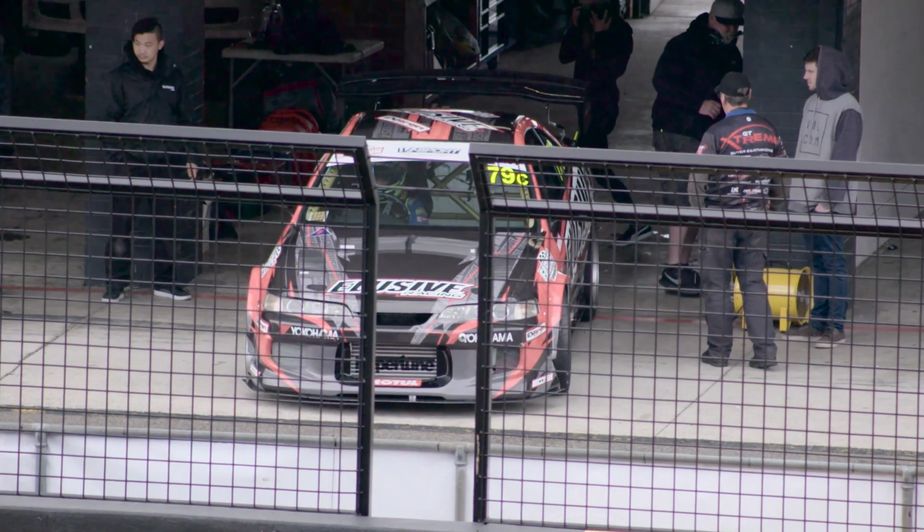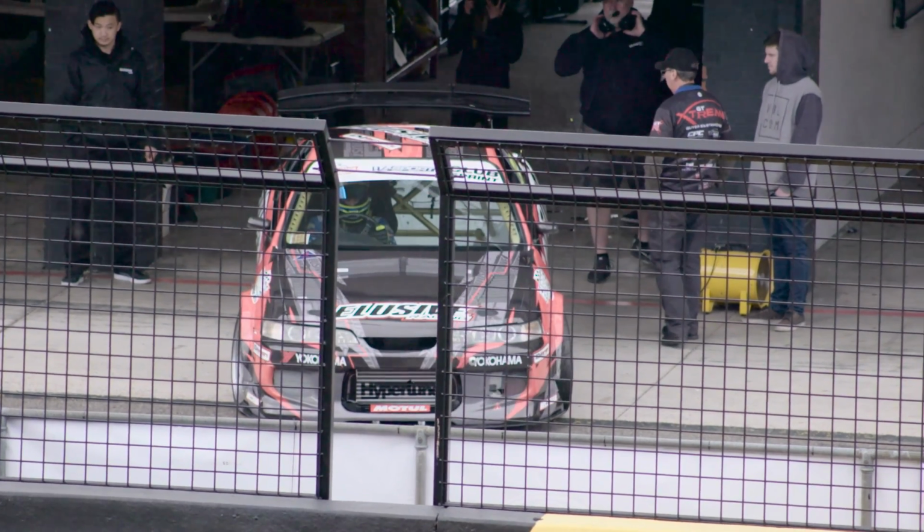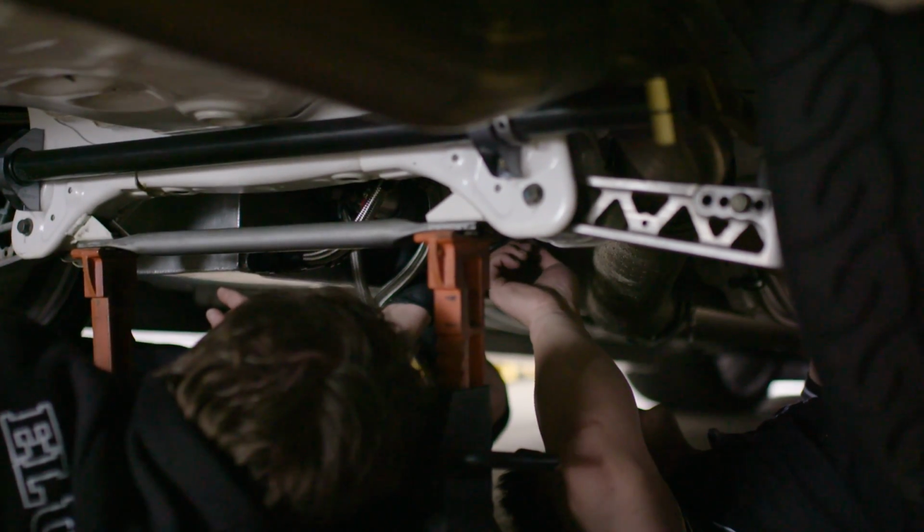So day one this year has been a little bit difficult for us. The weather keeps changing. I think that every 10 minutes it's a different weather. It's wet, it's dry, monsoon rain at some point in time. So as for chasing setup, we haven't really followed the wet weather setup because I'm still new to driving the turbo car.